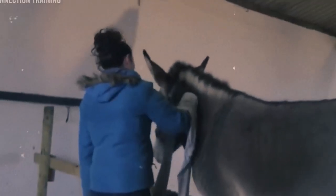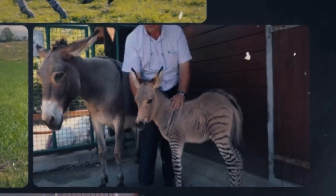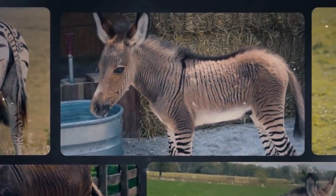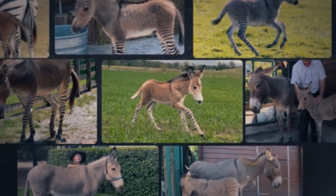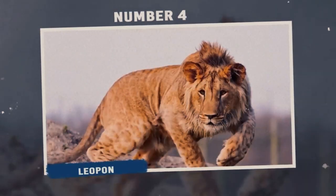They can also be trickier to handle than your typical domesticated donkeys, thanks to their zebra ancestry. Bred for their distinctive looks, these animals can serve as work animals. Their wild temperament can present a few challenges, though, but with proper training, zonkeys can be safe and manageable for domestic purposes. Number 4. Leopon.